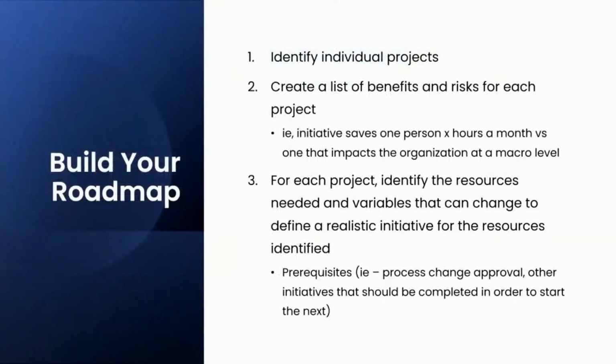So let's get into the individual steps that we use. We've done a number of client road mapping exercises, and we have a bit of a methodology that we can share. The first step, of course, is to start breaking down into individual projects what the various initiatives and end state, desired end state is. How do we reach that end state, and how do we define some individual projects that are going to get us there? For each project, we want to create a list of benefits as well as risks.